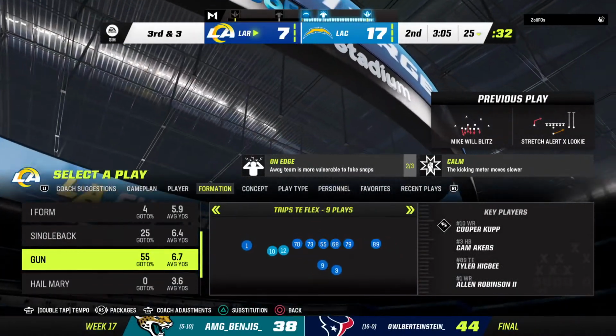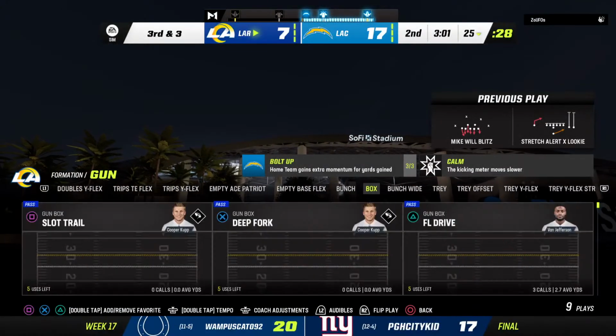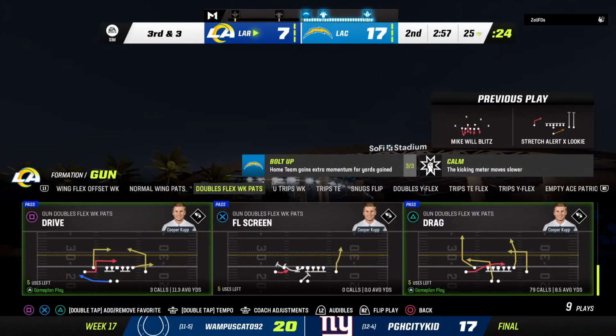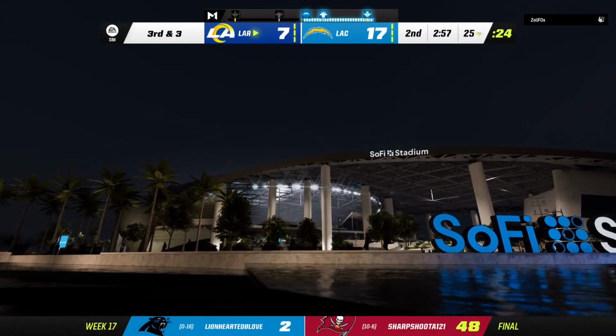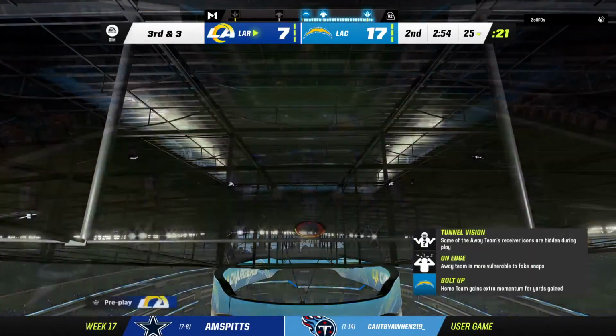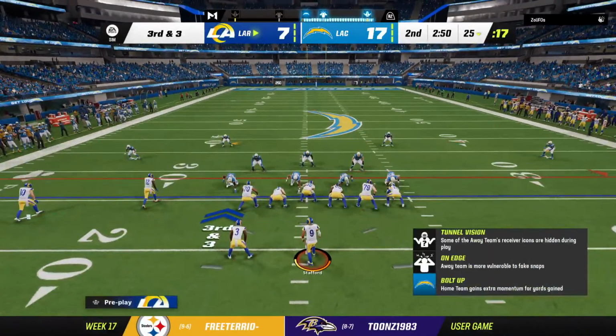That was a really nice run there to bring up 3rd and short. After the incompletion on 1st down, it's awfully nice to have a running back that you can hand it to and put you back in a good situation. Coming up here looking for 3 yards to pick up the first.